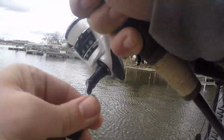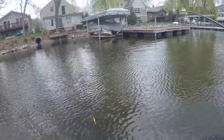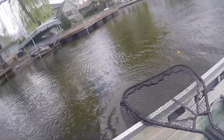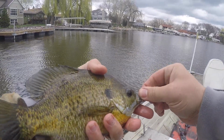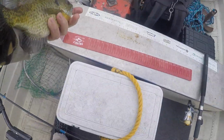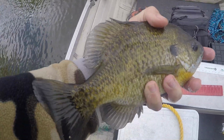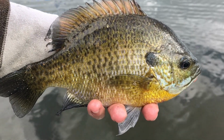Oh, there's a fish. Ooh, it's a good one, too. There's the first cold water beast. That thing is huge. Now I got a bump board too. Nine inches. Alright, I'm gonna get a good release of this first one. I appreciate it. Well, that's the first one. Nine inches. Oh, they're so fun. Alright, let's get this girl back.